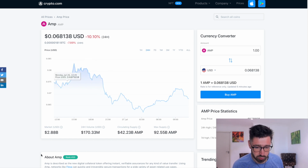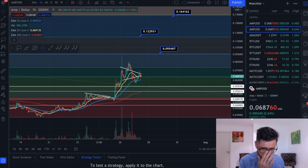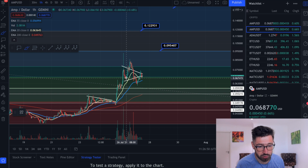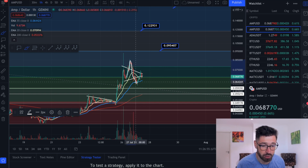We're sitting at market cap with 2.88 billion, and the 24-hour volume is sitting at 170 million. So we're gonna jump here into the 1 hour chart. I had drawn out this bull pennant, but you can see here it's crazy how AMP moves. Just absolute huge pump. That was like a 25% pump, followed by a steep correction, followed by another little pump.